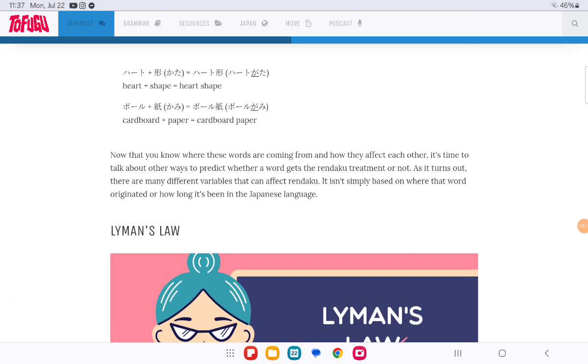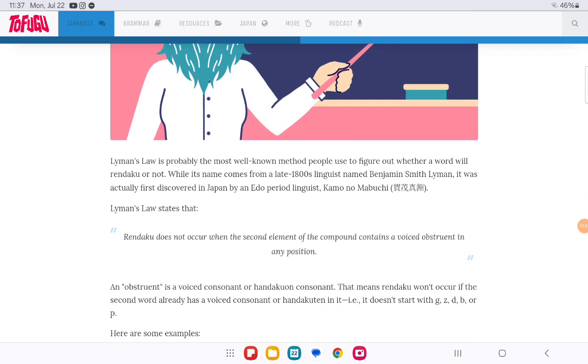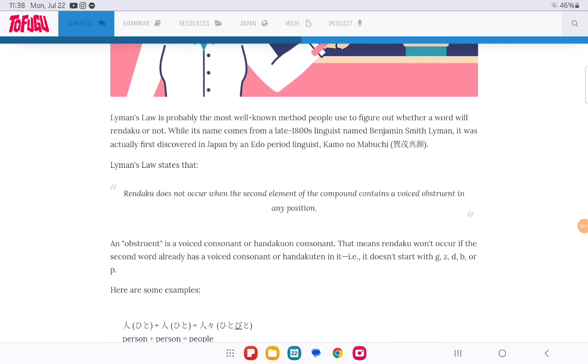Now that you know where these words come from and how they affect each other, it's time to talk about the other way to predict whether a word gets rendaku treatment other than just etymology. Next one is Lyman's Law, which says that sequential voicing doesn't happen if the second element of the compound word already has a voiced obstruent anywhere in it. An obstruent is a voiced consonant or handakuon consonant.